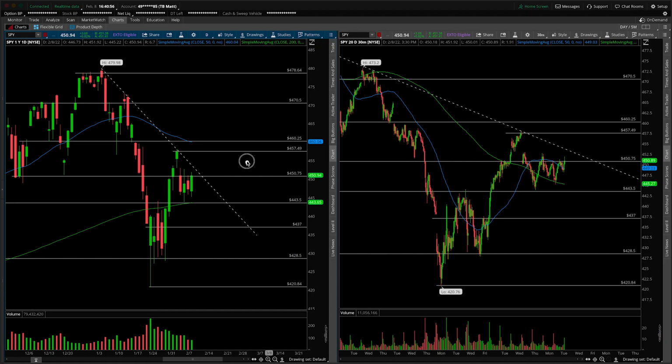Matt from the Trade Brigade here doing a technical analysis on ticker symbol SPY for the S&P 500 ETF. On the left-hand side, we have the daily time frame, and on the right-hand side, the 30-minute intraday time frame. First things first, this will, of course, be an update. We talk about this marketplace regularly.